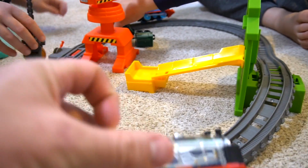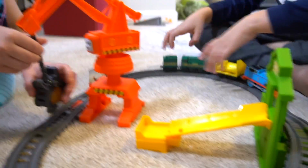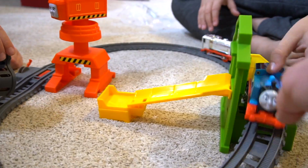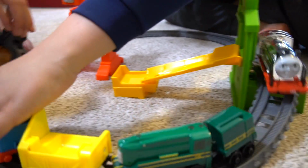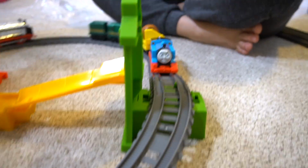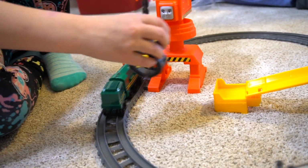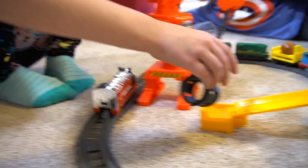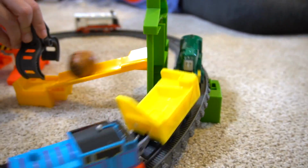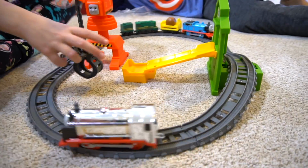Okay, Merlin, you get to play with Thomas on this track. So let's see. Can Merlin pull the cargo car? There we go. Whoops-a-daisy. There we go. Okay, ready, Thomas? Thomas, you dropped your cargo again. And there we go. Cassie put it back in. Nice. Cool, what do you think? Kind of cool, right? Yeah, we like it.